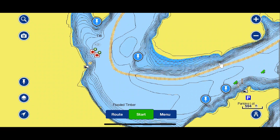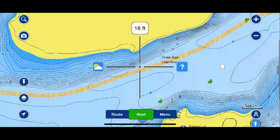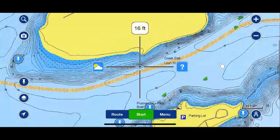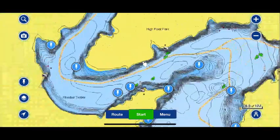Another spot that's a little bit hidden here is right in here. Notice how those contours get a lot tighter right there. If I zoom in, it's probably not going to look as good, but it does look like you might have a little bit of a point going on right in here that's really close to this river channel. So right there too, make sure to take a look at that.